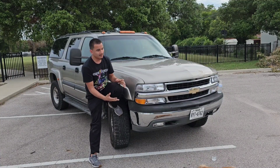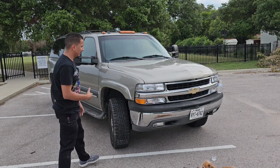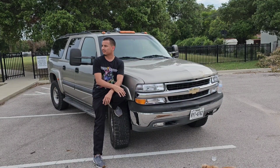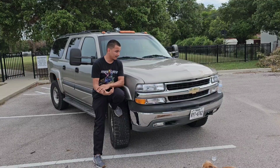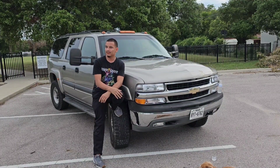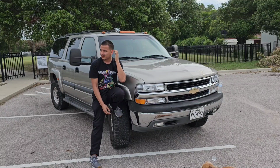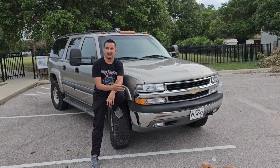If you don't know, this is an 03 Quadrasteer Suburban. It's a 3/4 ton, so it got the 6 liter and a 4L80. This was the longest trip I've done with this car by far. I got to tow a little bit of a baby load for it, a U-Haul trailer plus stuff. Maybe 2,500 pounds, maybe 3,000, so equivalent to towing a very light Miata.